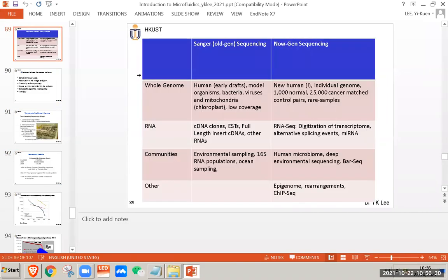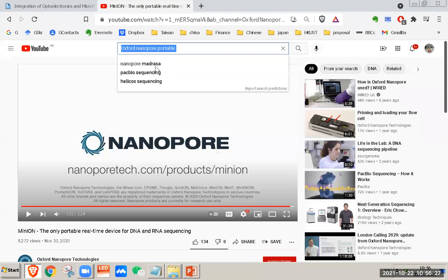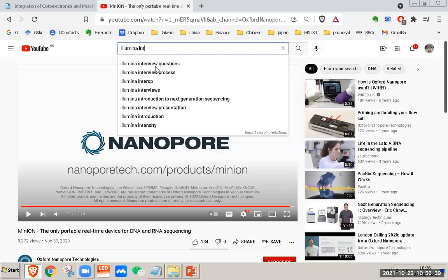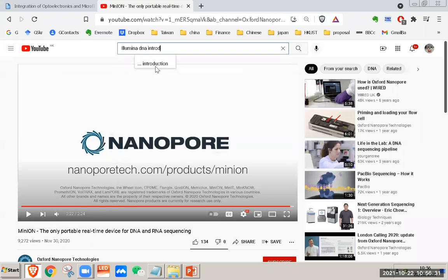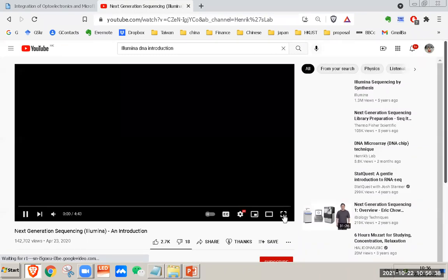Of course, Illumina is another quite important thing. At this moment, I may want to show this introduction slide from the company so that at least you understand the basic concept.